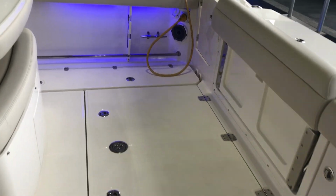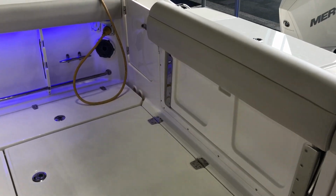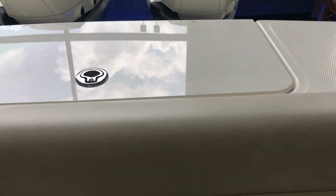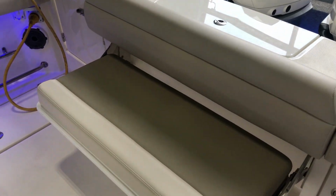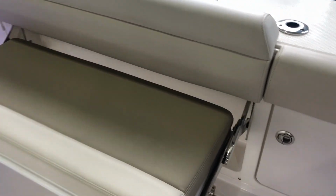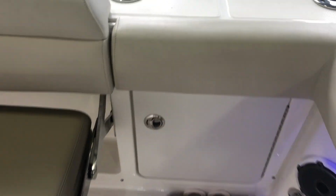Wide open space for fishing, of course, but on those days you wish to cruise or need some seating on the way to the fishing ground, one thing Boston Whaler does so well is integrates this seating right into the boat. It's not an afterthought. Very robust hardware. Bucket storage aft.